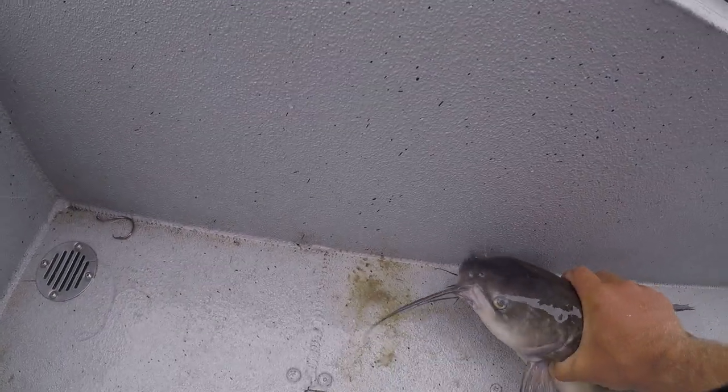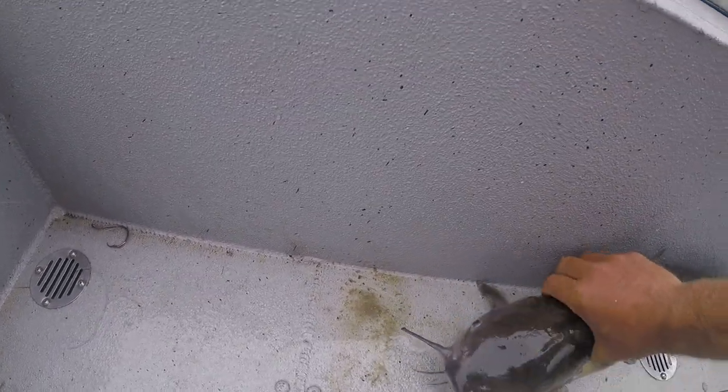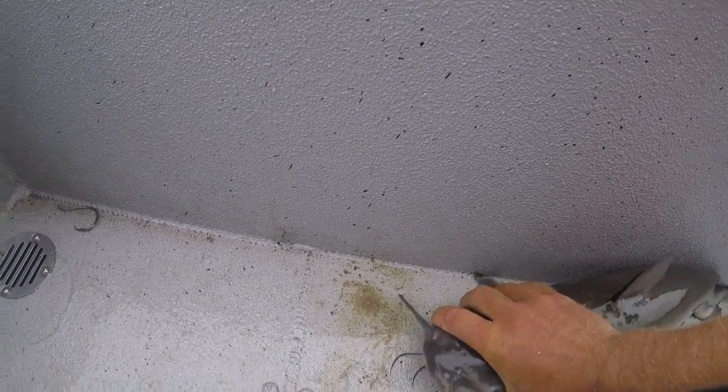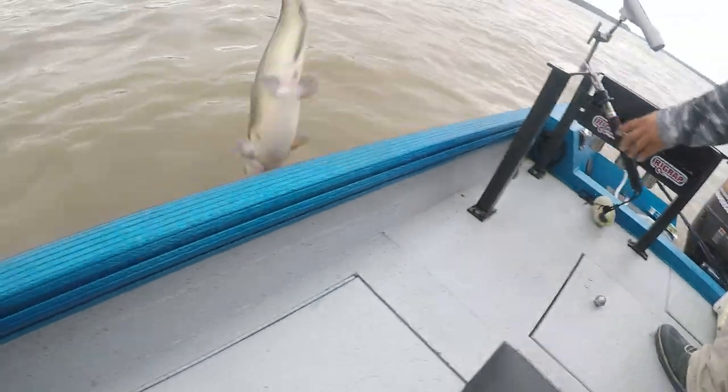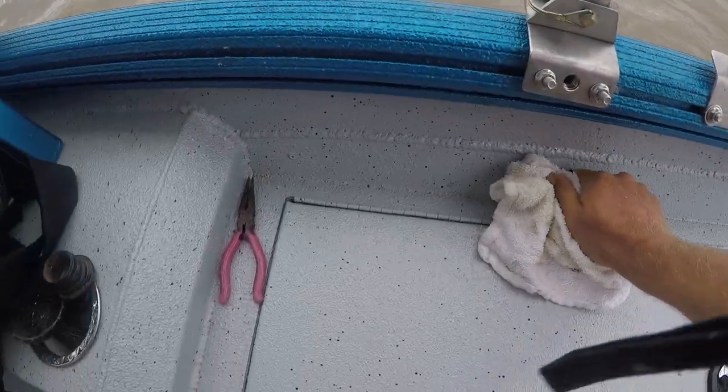Do you need a picture of him? Are you good? I'm good. Okay. God, he's a fat thing. I can't even get my hands around him. He's so fat. Got him.